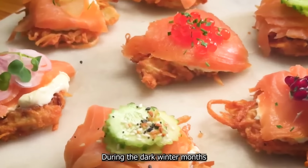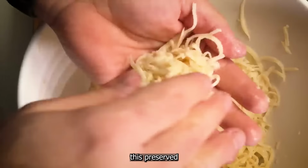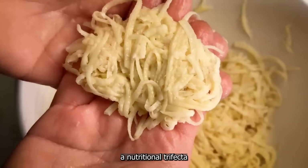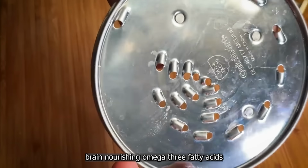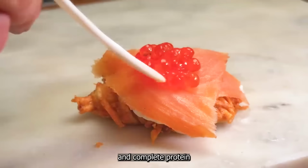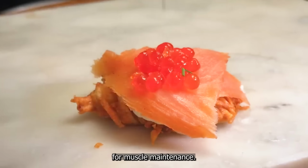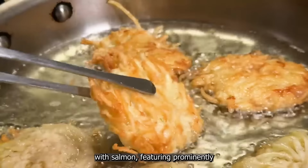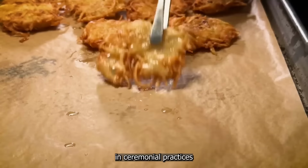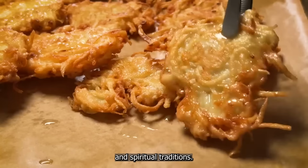During the dark winter months when fresh food was scarce, this preserved salmon provided a nutritional trifecta: essential vitamin D, brain-nourishing omega-3 fatty acids, and complete protein for muscle maintenance. The cultural significance ran deeper too, with salmon featuring prominently in ceremonial practices and spiritual traditions.